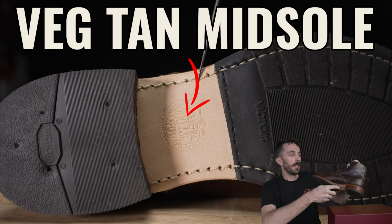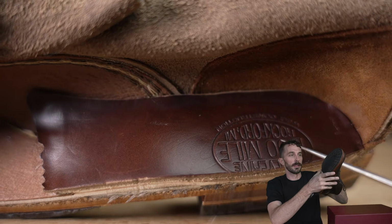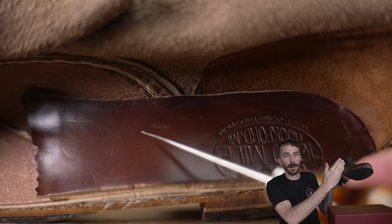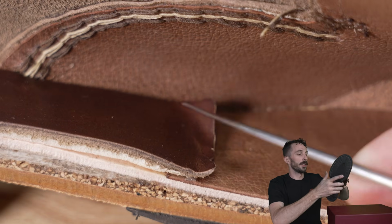Then if we go to the insole, there's no removable insole, but it does have a permanent leather sock liner. And the sock liner only goes halfway like most traditional boots do. And I believe it's a layer of Chrome XL, which is a nice touch. And you can also feel that there's a little layer of foam underneath the sock liner.